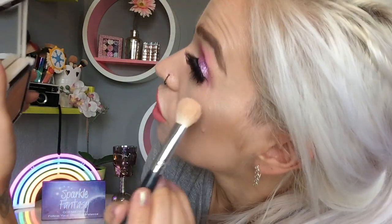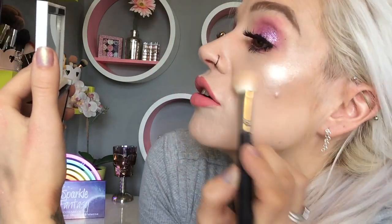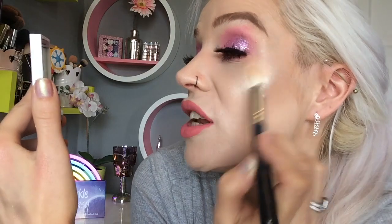I'm in love. I love the rose. Why can I not say rose? I love the rose. Oh, my God, I cannot say it now. Anyway, I love the other one, but I also love this one. They're very different from each other.